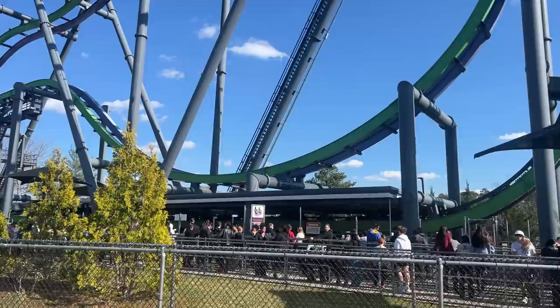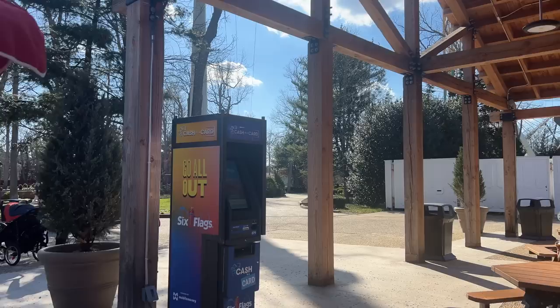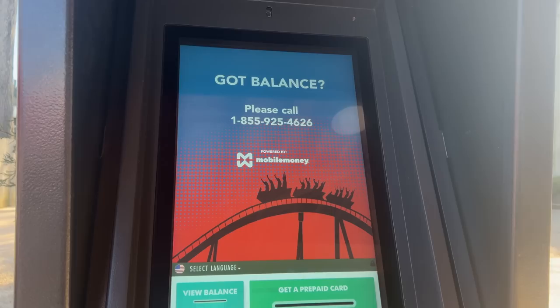Additionally, over here, Villains Cafe is no longer Villains Cafe. It's Villains Snacks. The little cafe on the orb up there has been removed. There's also just a lot more of these cash to card converters around the park. And these ones are different than the ones from last year. So if I were to go and start this up, from what I understand, you do need to put $5 in first in order to get the card. That's what Sean was telling me. Not sure why, but they are different this year.